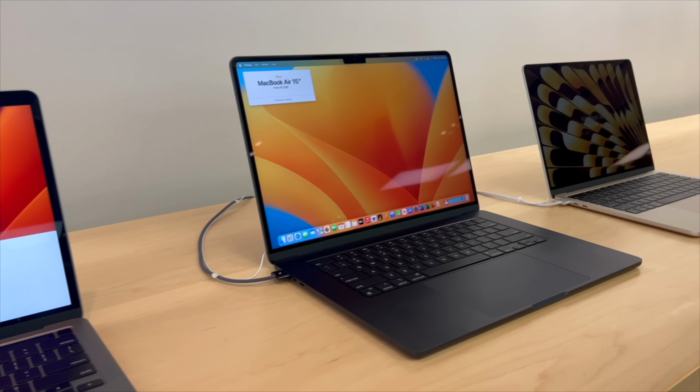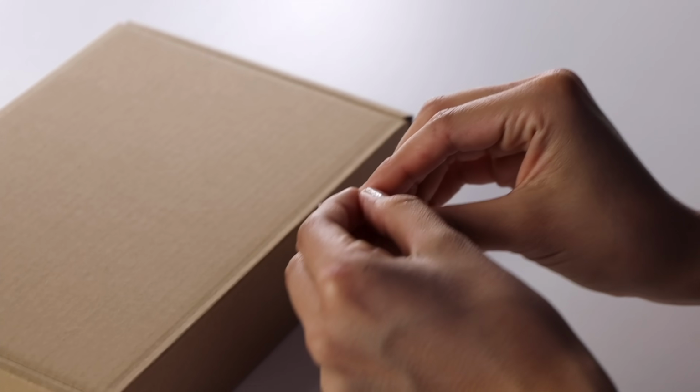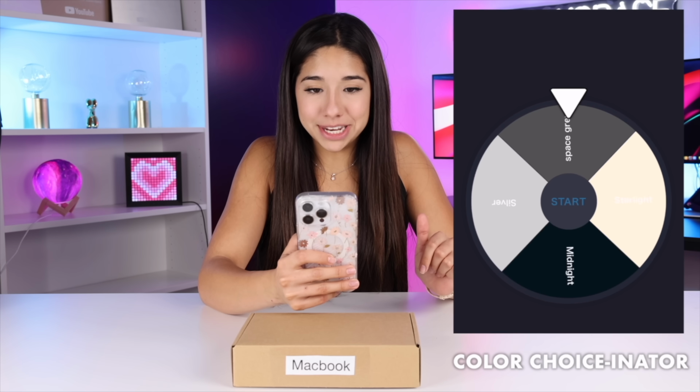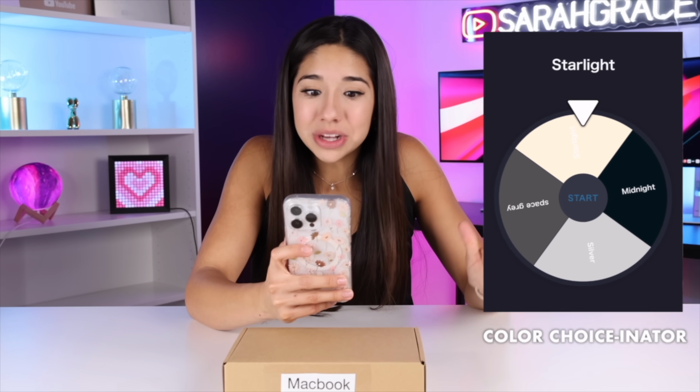The first thing we're buying is a MacBook. So let's open our MacBook box. In here, we only have two options, the MacBook Air or the MacBook Pro. We just got the MacBook Air, the newest one that just came out. Let's go. Now I have an app on my phone that is gonna decide the color we get. So we're gonna spin our little color wheel. The MacBook Air only has four different color options, but let's see what we get. It's spinning. We got Starlight. This is one of the newest colors that came out.